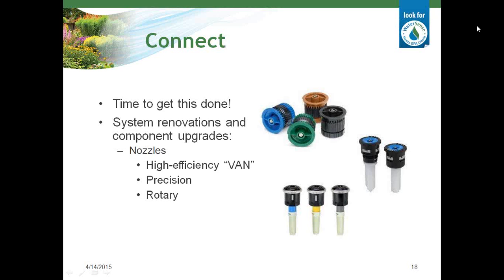We're going to take a moment and discuss a few nozzles that have come into the market recently. Let's say a system is installed and they use a lot of the VAN or the variable arc nozzles. Upgrading that zone to the HE VANs, or the high efficiency VANs, can reduce the gallons per minute and also give you an opportunity to reduce the run times. Due to improved application rate, HE VANs can actually be installed now in the zones with MPR nozzles or fixed nozzles. HE VAN nozzles exceed 70% DU, which is distribution uniformity, and they decrease the water consumption up to 30%.